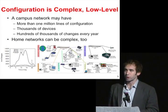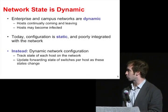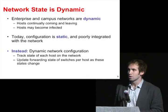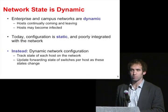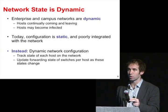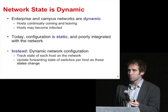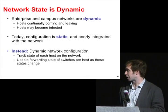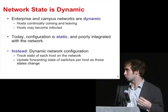Another thing that makes configuration rather tricky is that state's always changing. Right? In particular, enterprise and campus networks are pretty dynamic, with hosts coming and going all the time, hosts becoming infected, and so on and so forth. The same is true in homes as well. People are introducing new devices all the time. You have guests entering your home network, and so on and so forth. Unfortunately, network configuration today is quite static. It's poorly integrated with the notion that things are continually changing.